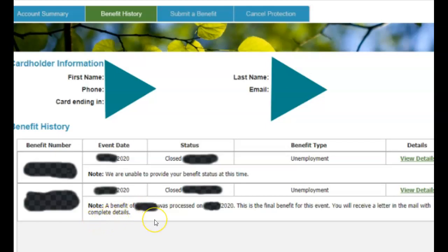So right here it says a benefit amount was processed. This is a final benefit for this event. You will receive a letter in the mail with completed details. So y'all, this is pretty much in a nutshell how Account Assured works, and I think it's very beneficial to have under these circumstances.